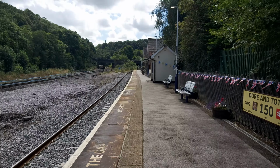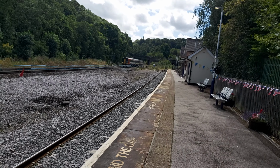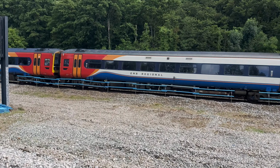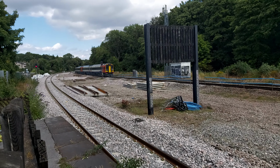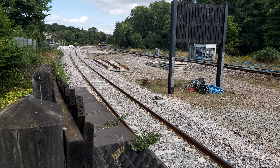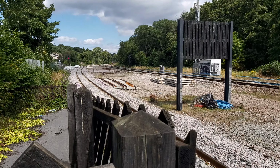And guess what, Steve? Here I reach it out. Well, bye bye, 158 7 5 7. On the front, we're 158 7 8 8 on the rear. 7 5 8. Is it 158 7 8 8? 7 5 8, yeah. Now we've got another train coming down, coming up from Sheffield. Ready?